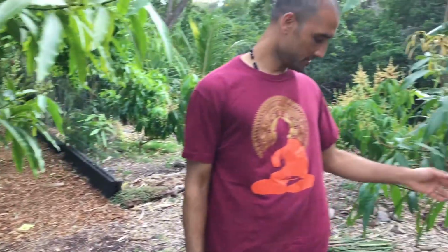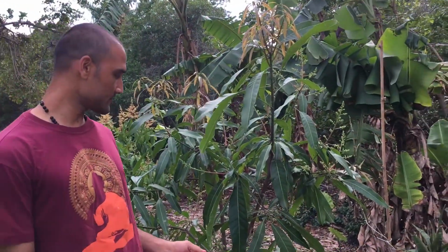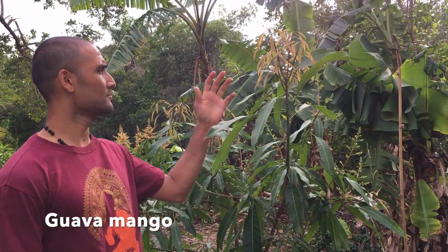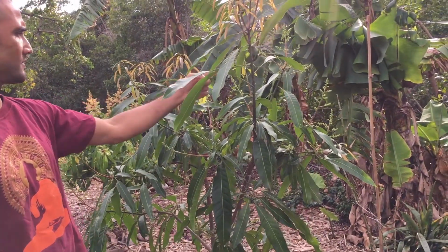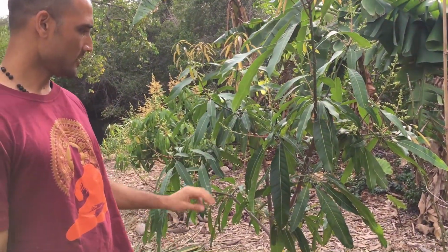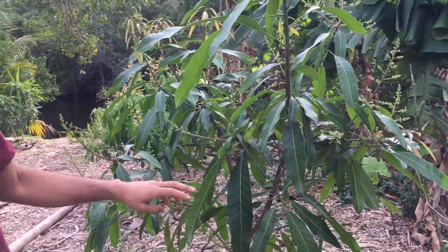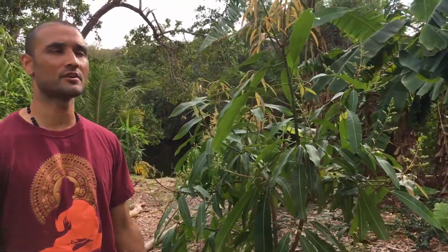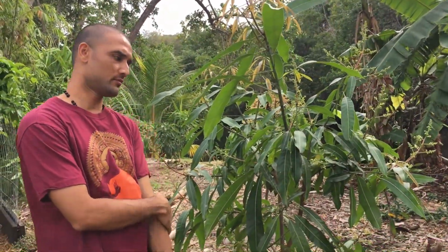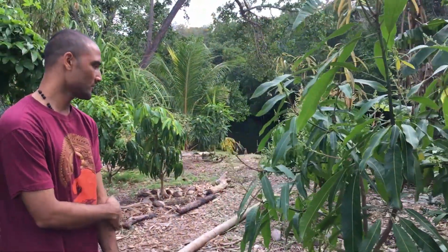On my left here, this tree does not flush many times a year for us. This is a Guava mango tree, and it is doing both. It is flushing leaves, but it has also flushed a lot of blooms, and this is the first time it has bloomed so much. I think last year there was just one panicle, and that also dried off. It couldn't hold any fruit. So hopefully this year we will have some.